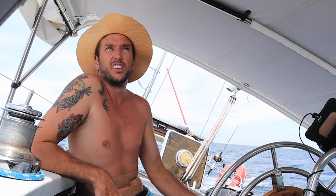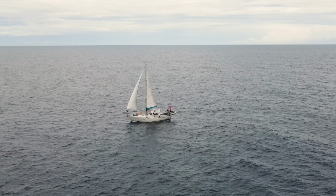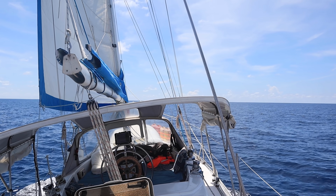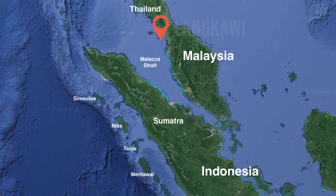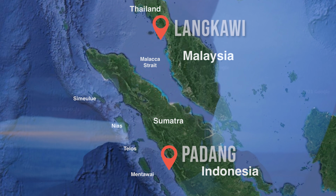I'm Benita, that's Yosh, and this is our daughter Tallulah May. We are a family of 3 that are sailing around the world on our 40-foot sailboat. Currently, we are at sea on our biggest journey yet as parents as we sail from Malaysia to our clearance port of Padang in West Sumatra, Indonesia.